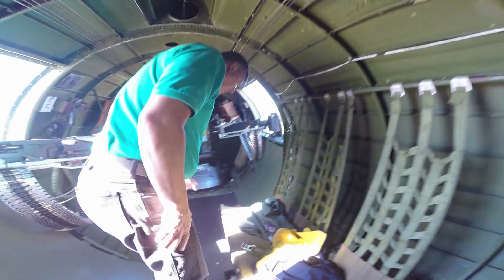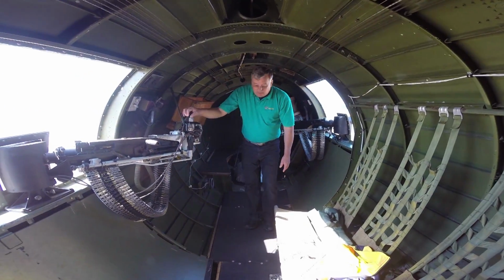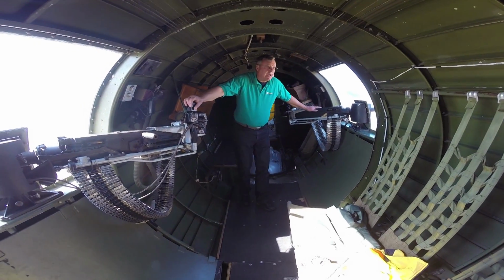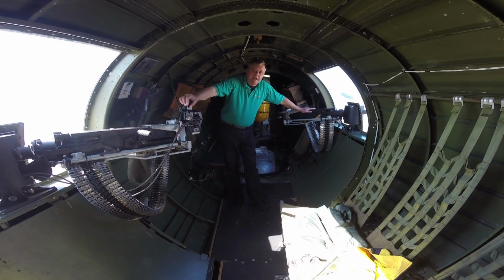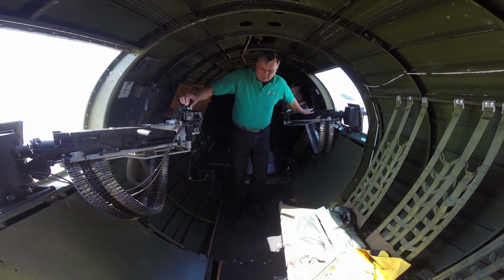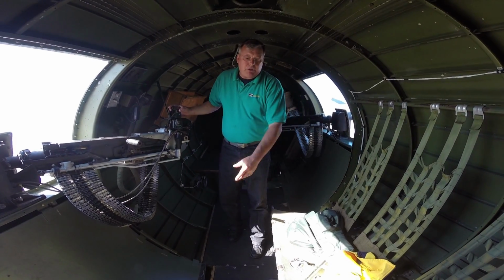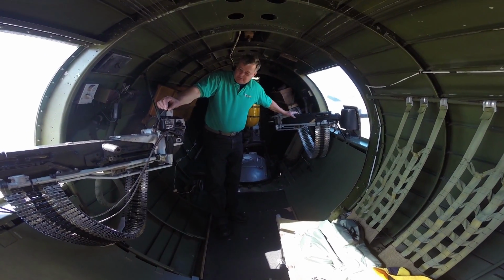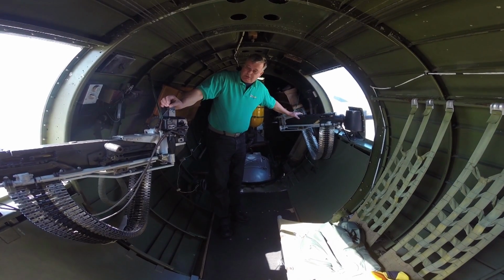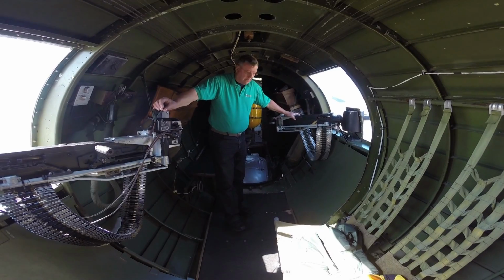And again, we have some seats across here. These are the waist guns. If you'll notice, they're staggered slightly. In the earlier models, the very first models, they were not staggered. And you can imagine trying to fire this gun next to this guy and both of you getting in each other's way. So your butts would be rubbing together and that wouldn't be so good. So they staggered them in the later models.